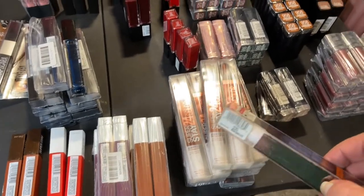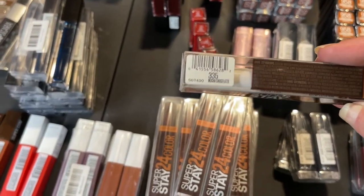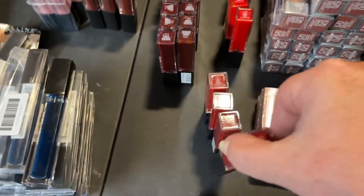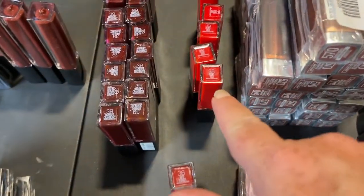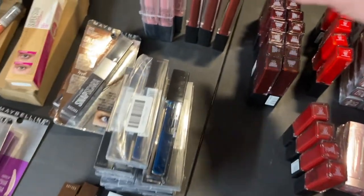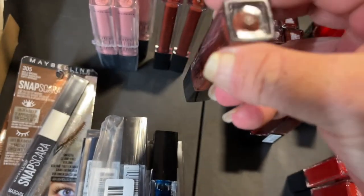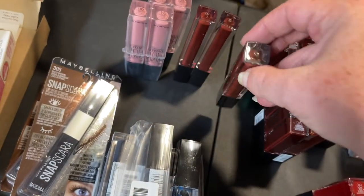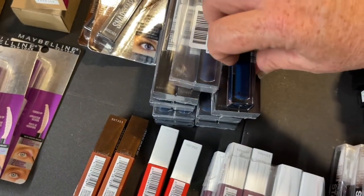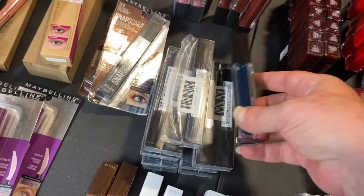I love getting Superstays 24. They go pretty quick. This one is 335 mocha chocolate. And then we've got number 36 with the Vivid Matte Liquid. We've got red punch, rebel red, corrupt cranberry. And then these here are the Vivid Hot Lacquer. We got number 74, I'm thinking that's retro. I do not have my magnifying glass. Number 66, too cute. And then this one is extremely hard to see. Number 90, but I'm not sure what the name of it is. It's a pretty blue.